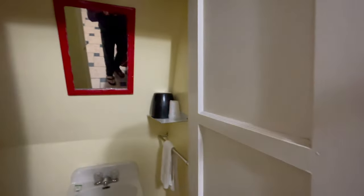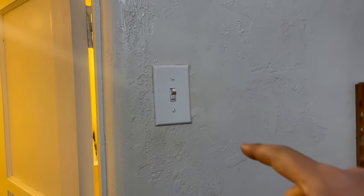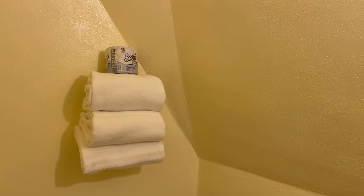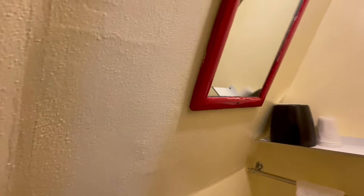All right. Oh, let's check. All right, I found a light switch. There's a light switch. So now it looks to be a yellow, which is lovely. And now you can see the tile. And it's tall enough that you don't have to scrunch over. There you go. All right. That's enough.